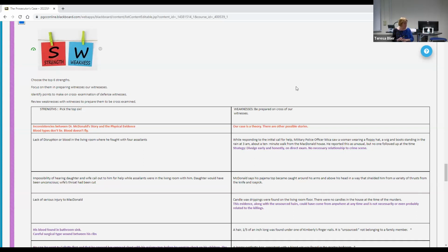So you want to prep them, not just on the testimony they're going to give, but on their weak points. One of the weak points here is that while coming to the initial call for help, while reporting to the 911 call, the officer who we're going to make the composite officer, he's driving his car, and what does he see on the street at 3 in the morning? With his lady, and she's wearing boots and a floppy hat, and it looks kind of weird to him. Weird enough that he called again and asked for backup. Nobody ever backed it up.